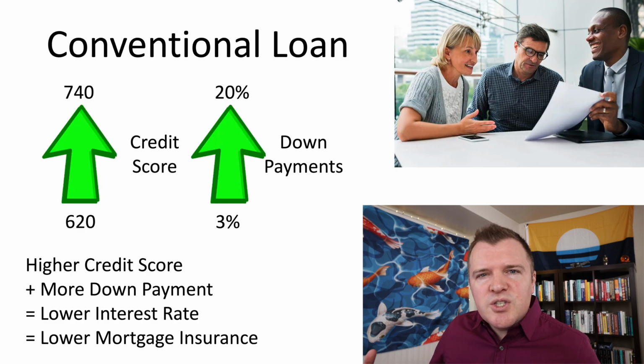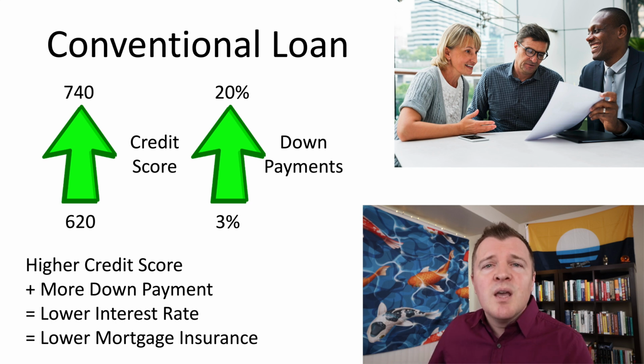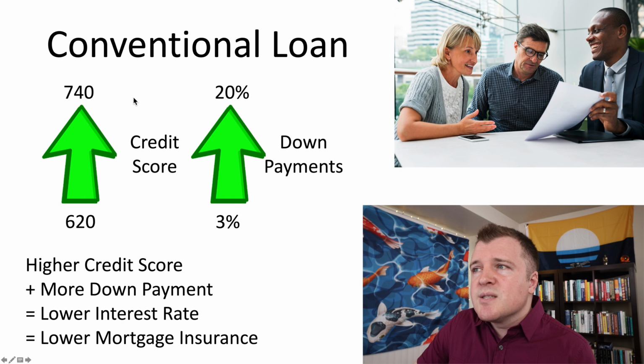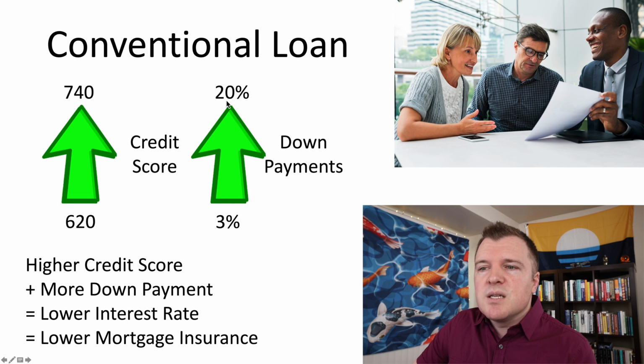Now with a conventional loan, what you can get varies greatly depending on your credit score and how much of a down payment you can provide on the house. So with lenders, they want to see at least a 620. Once you're above 740, you should get the most favorable interest rates. With down payments, you can put down as low as 3% on a conventional loan, but once you're above 20%, that will give you the most favorable lending terms.